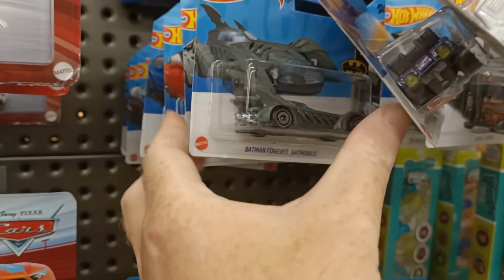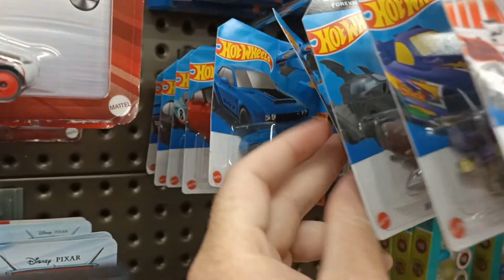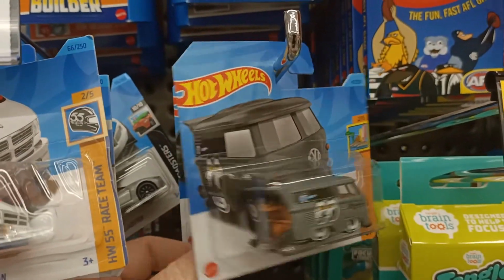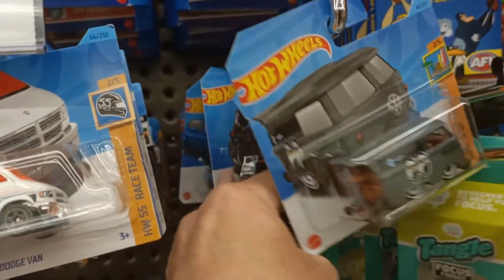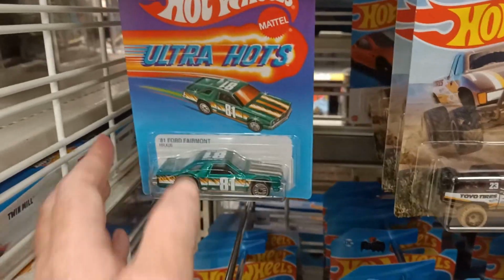Back in another supermarket, got the Batmobile, the BMW, the Nissan, another Nissan, a few little cars there. Nothing I need. Got the Moon Eyes. I left that for another collector. I don't really collect those, and I know they are very popular, so I let it go.